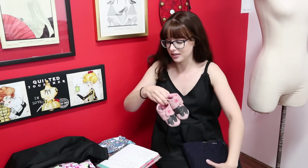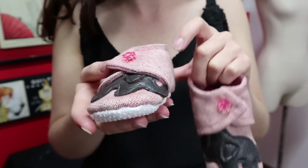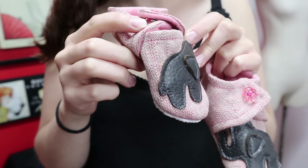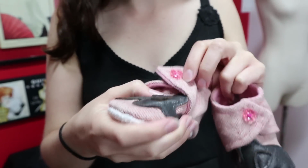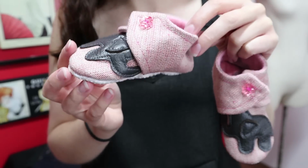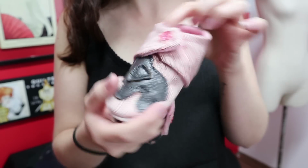So first I made these little booties, and the mom of the baby really loves elephants, so I cut out some little elephants from some vinyl. And this is the Schwinn and Schwinn baby booty pattern. It's a free pattern, and I do have a video on how to make these if you're interested.